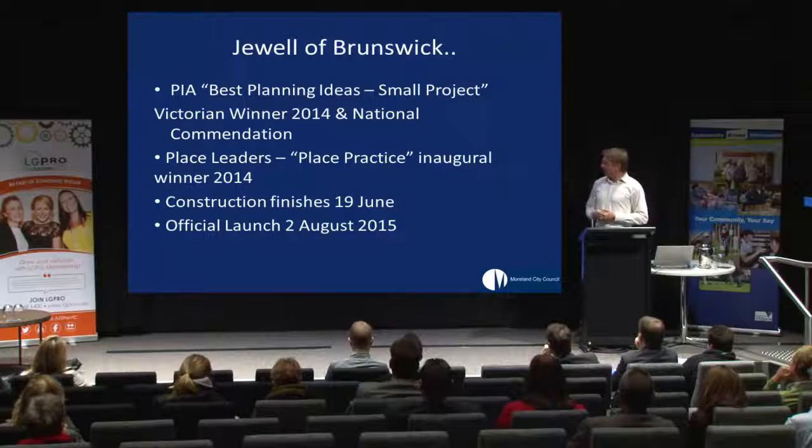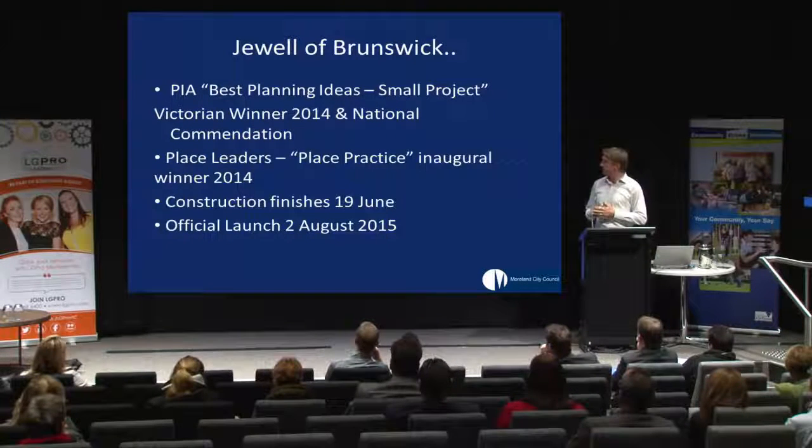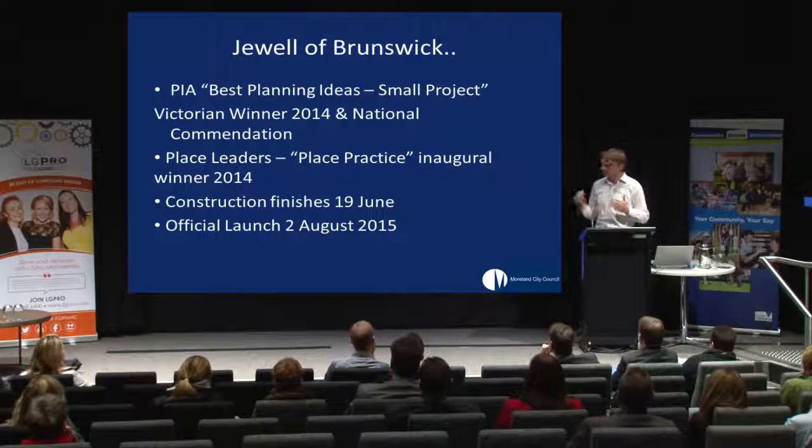This is our programme. We won some planning awards for it and some place practice awards for it, which was good to get the recognition. And this was actually really important because we were stuck for funding at more than one point, and this helped us get it over the line with our local council to provide the additional funding it needed. That's it. Any questions for Will?